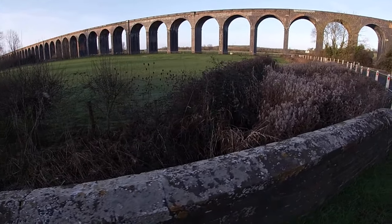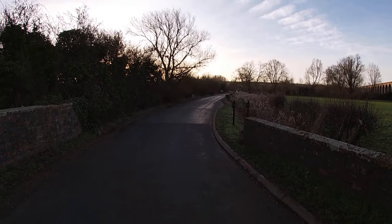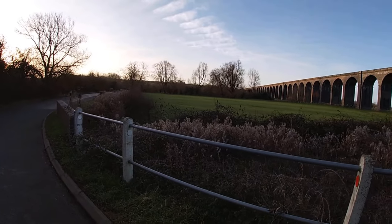There's a lot of culverts here, isn't there? There is, yeah, loads of them. I mean, look at all the little culverts under the road. Yeah, that's the main river through there, isn't it, where we park? Yeah, the Welland River. You've got all these little bits of watercourses.